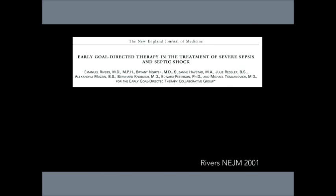30 mL per kilo. Patients in the early goal-directed therapy arm received targeted boluses of crystalloid to maintain a CVP of 8 to 12, vasopressors for a MAP of greater than 65, and then transfusion or dobutamine if their central venous O2 sat was still low. The control at this time was standard sepsis therapy.